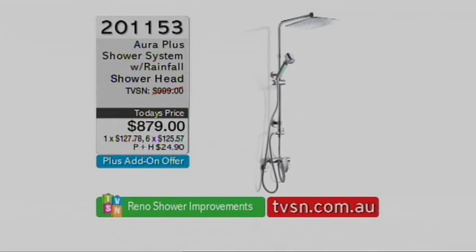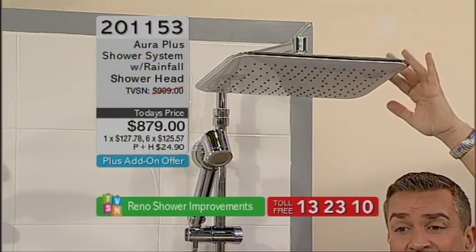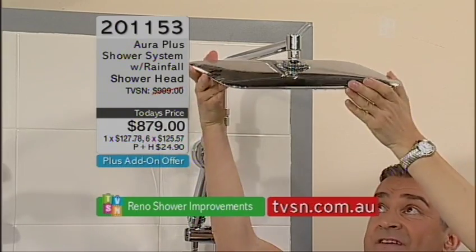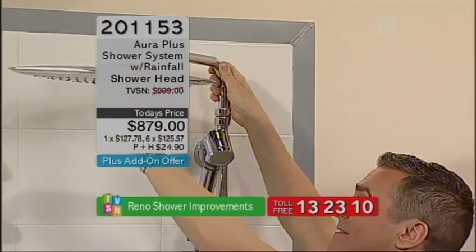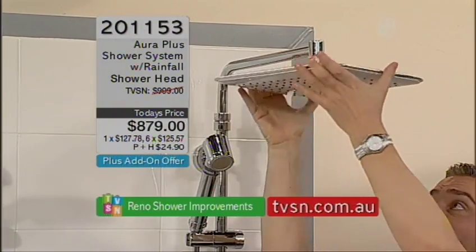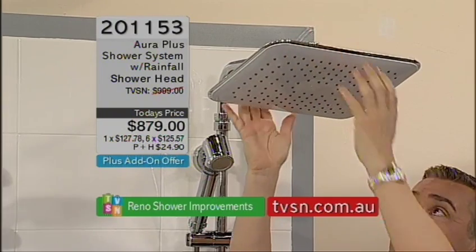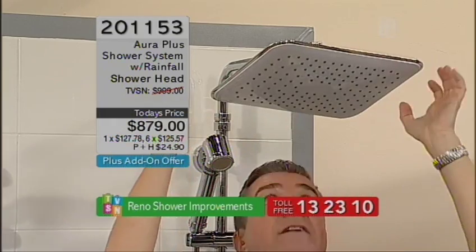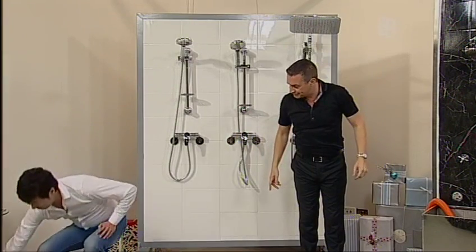So, let me show you what I was talking about with the rainfall shower. Now, Joseph's adjusted that, and I don't know if you saw, it pivots and swivels to your perfect position, and also it can go all the way around. It can also go side to side. So whatever configuration or shape or size that you've got, it will actually fit in with you. For instance, in my shower, I've got a curved roof, so I'd probably need to have it a little bit more at this angle. Sure. Will you give me that ugly old thing that we took off?